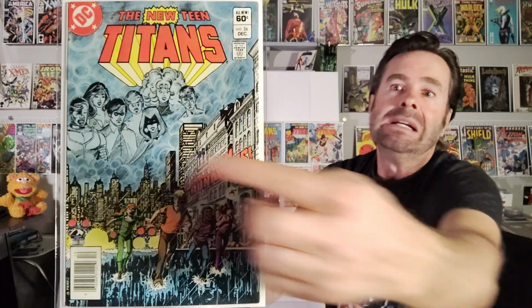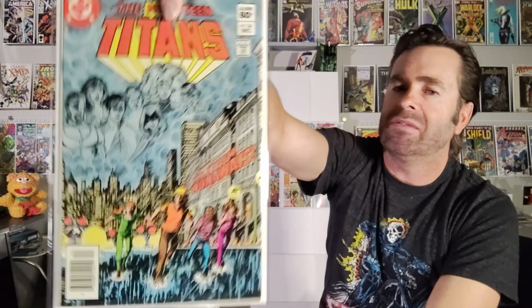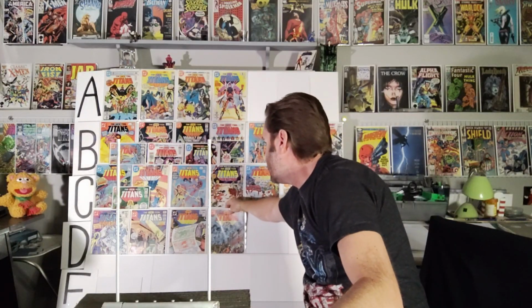But the pretty boring figure of these kids running and just the silhouette of the Titans, it's a Titans cover. Make them more prominent on the cover. I can only give this one a D.